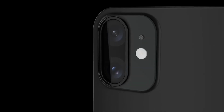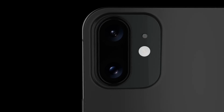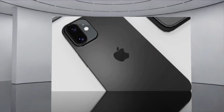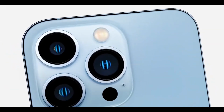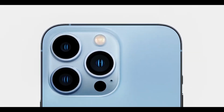Now onto storage. The idea of having base storage at 128GB might finally be a thing of the past. Whether the base storage of 128GB is increased is still to be confirmed, but with the camera's ability to capture footage in 4K resolution consuming a ton of space, 128GB base storage will be almost criminal.